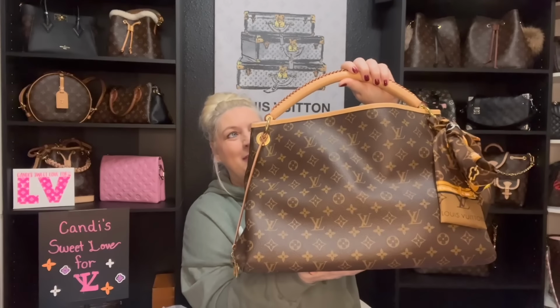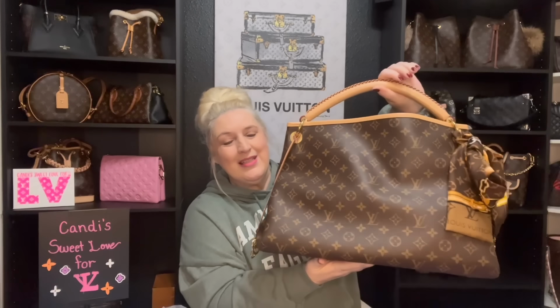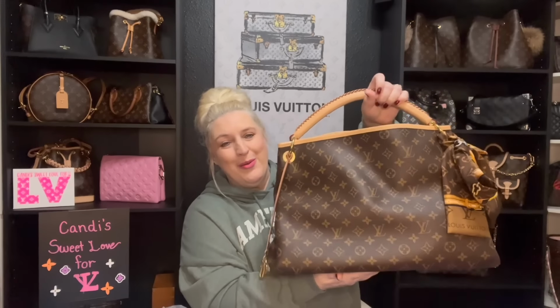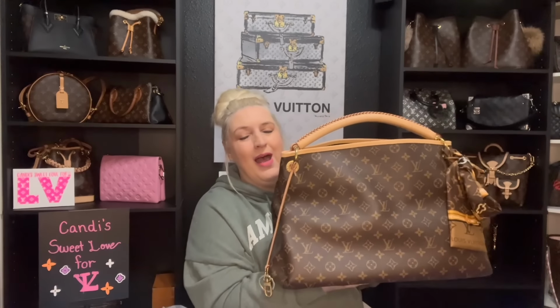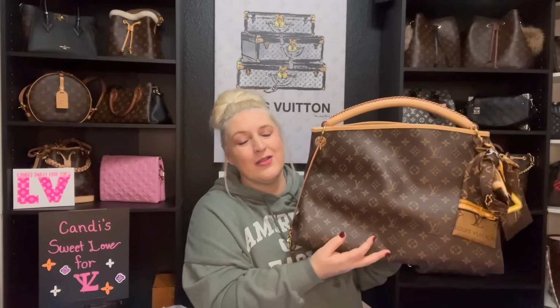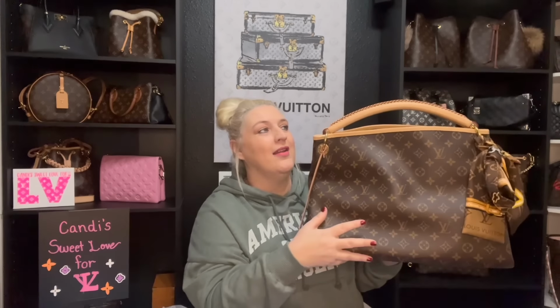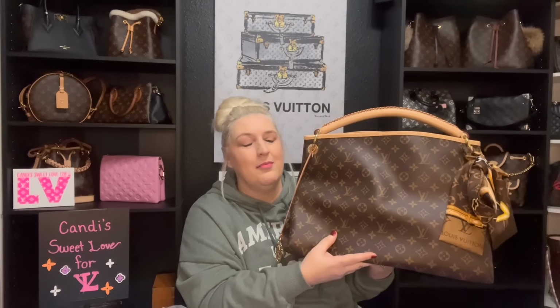So my next big bag, or should I say large bag, is this big bad boy, the Artsy bag in the monogram print. And this is a bag that before I started buying Louis Vuitton, I fell in love with from seeing it around town, and always thought if I buy a Louis Vuitton bag, it's going to be this bag.